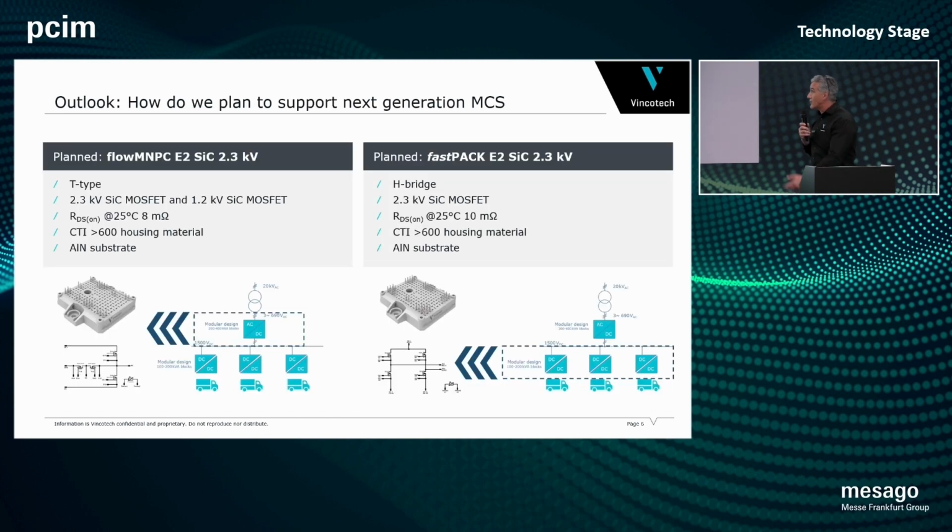As the last slide, the outlook is, of course, how we are going to further support this next generation megawatt charging. For the AC/DC stage, we are planning to develop a three-level T-type with these 2.3 kilovolt MOSFETs, and for the DC/DC we will also have an H-bridge based on these 2.3 kilovolt SiC MOSFETs. Thanks to the audience, and we will be happy if you drop by our booth and have a short discussion about how we can support you for your next generation megawatt charging systems. Thank you.